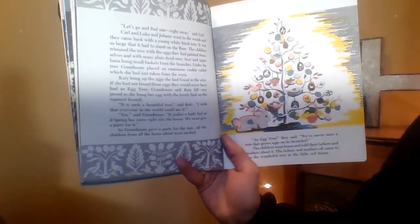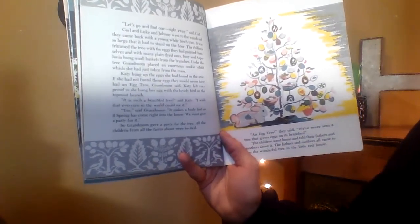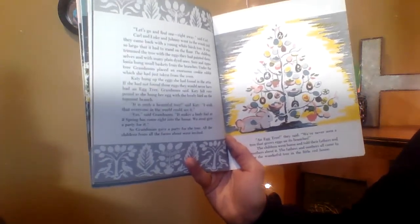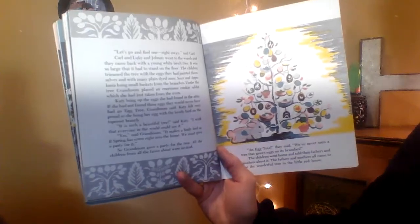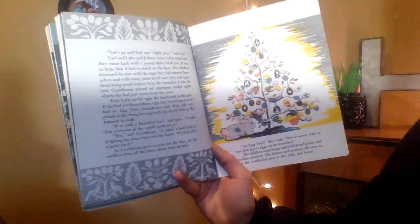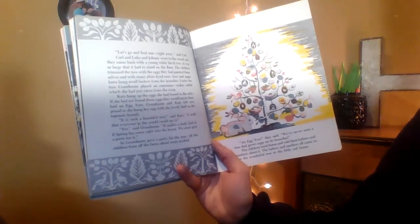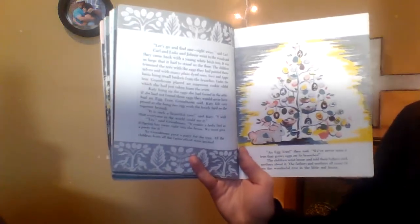"It is such a beautiful tree," said Katie. "I wish that everyone in the world could see it." "Yes," said Grandmom, "it makes a body feel as if spring has come right into the house. We must give a party for it." So Grandmom gave a party for the tree, and all the children went from all the farms. All the children from all the farms were invited.